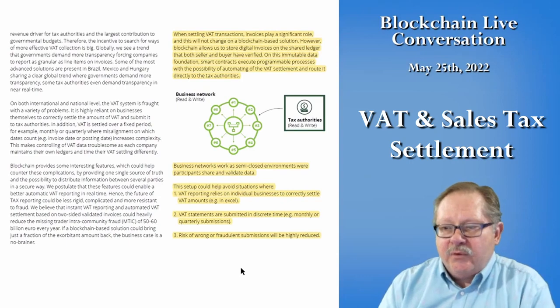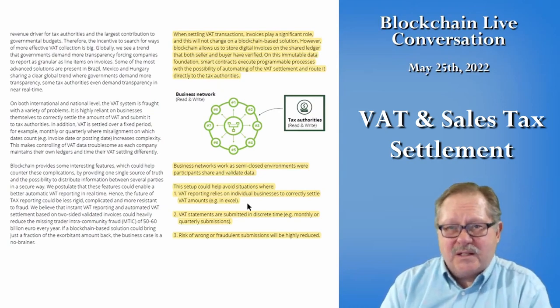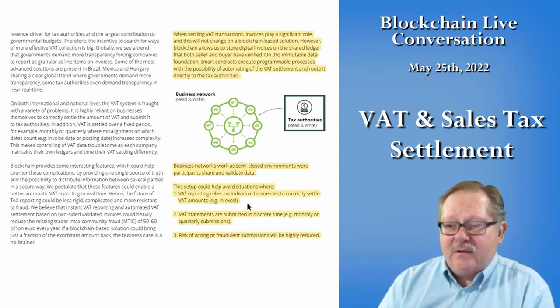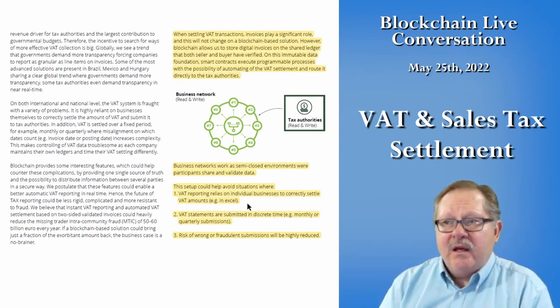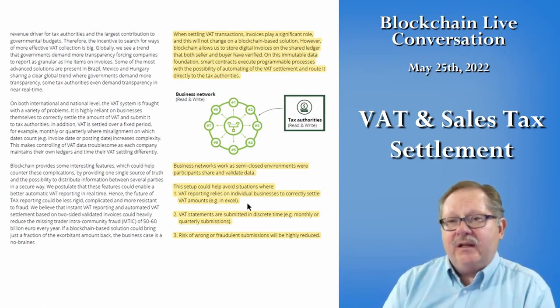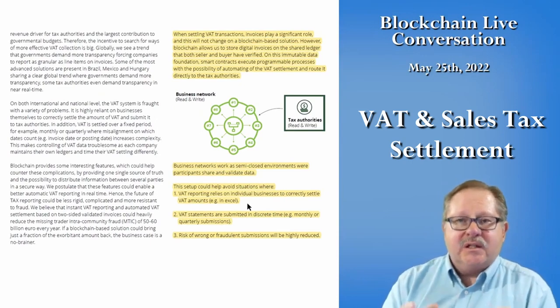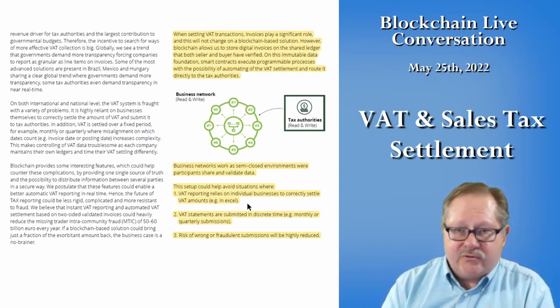It says VAT reporting relies on individual businesses to correctly settle VAT amounts. A lot of times that's done in an Excel spreadsheet, and it's done through the math on an Excel spreadsheet. And businesses, of course, run the risk when they do that. What generally can happen is if you're a little bit off, you can incur penalties. And a lot of times that penalty can eventually add up. So the more accurate the information is, of course, the better it's going to be for the business. They'll save that little bit of money. Now, it adds up after a while when you've got thousands of transactions.